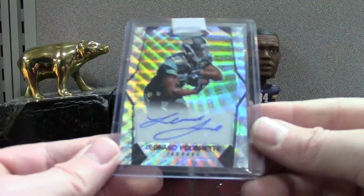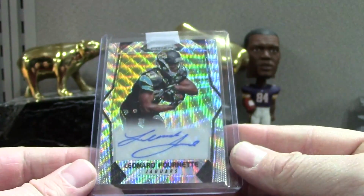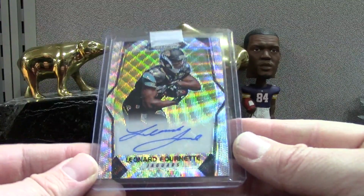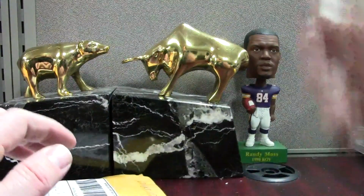Here's another bad investment. I like just saying stuff, honestly. I mean, I'm being honest. I'm trying to help you guys. Blue Wave Refractor, Foreman rookie to 149. That's the auto version. It's a great looking card, I'm just saying. It'll be worth $10 in 5 years.